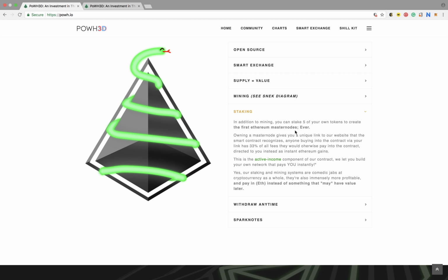One token right now is 0.0033 Ethereum, so in US dollars, like $1 and 15 cents. So you need to stake 5 POWH coins in that program, and then you can start earning from masternodes. Owning a masternode gives you a unique link to a website that the smart contract recognizes. Anyone buying into the contract via your link has 33% of all fees that would otherwise be paid into the contract paid directly to you instead, as instant Ethereum gains.